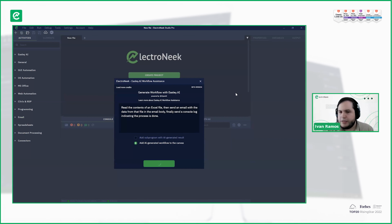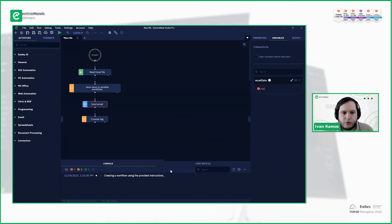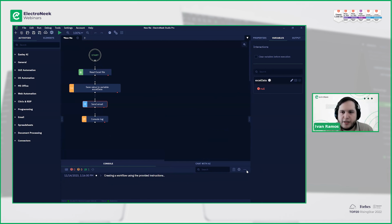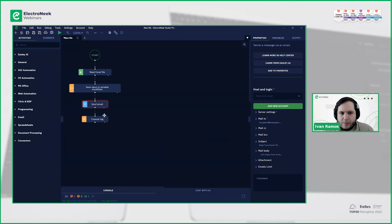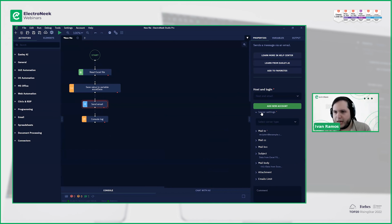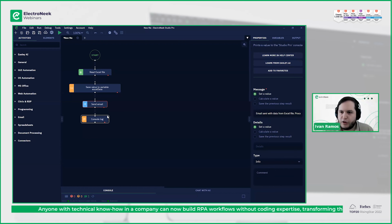This will send out the order to Easley AI to generate this workflow. And in a matter of seconds, we have our workflow generated with those exact instructions. Right here in the console, we can see the prompt itself that we used. And of course, in the canvas, we can see those steps. So as we asked, first we're going to be reading an Excel file, saving its contents, and then sending an email. Of course, this send email activity needs us to select which email account we'll be using and customize that. But everything else has already been filled out for us. And then the console activity at the end, which was also part of that instruction.